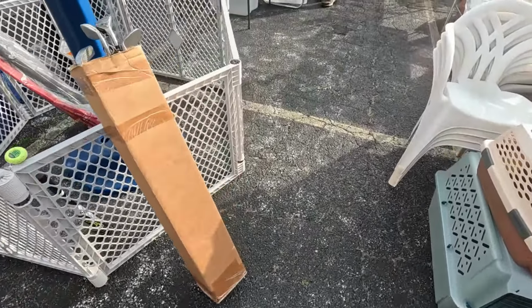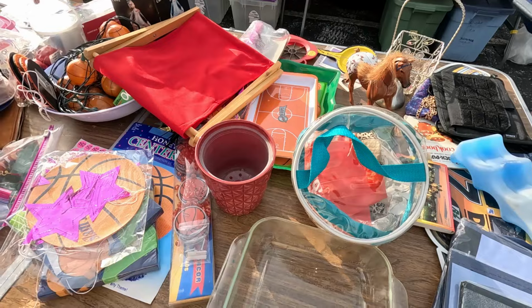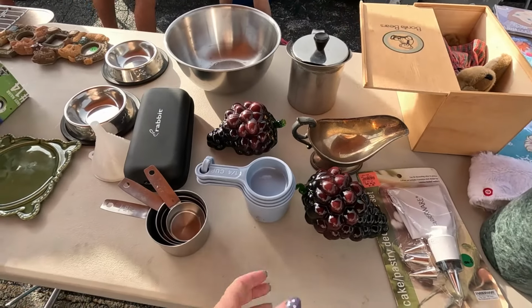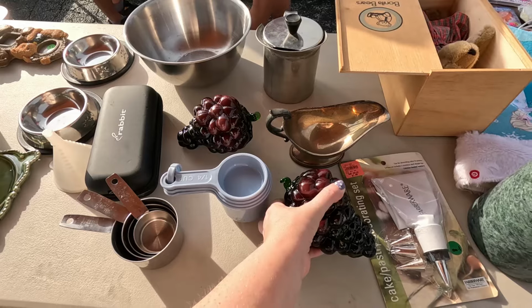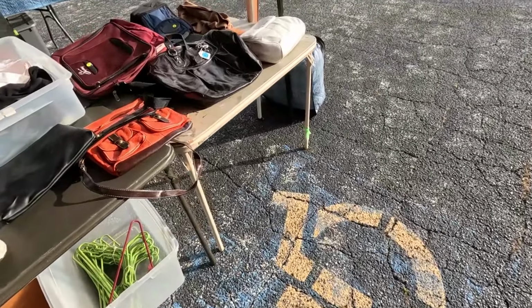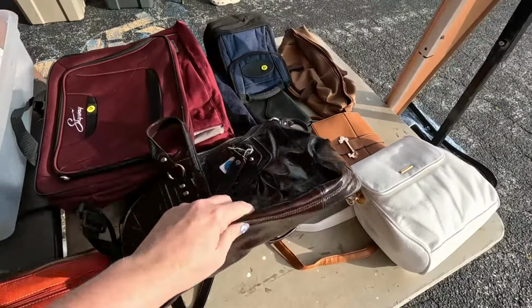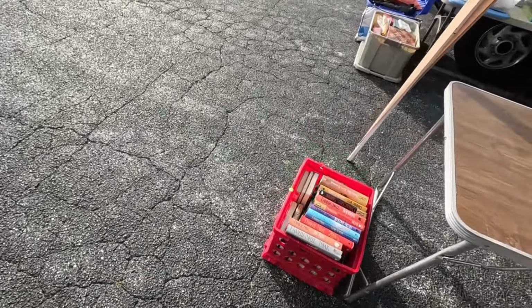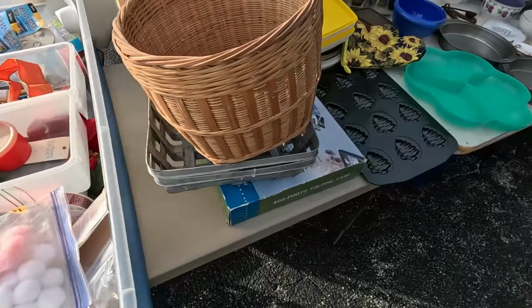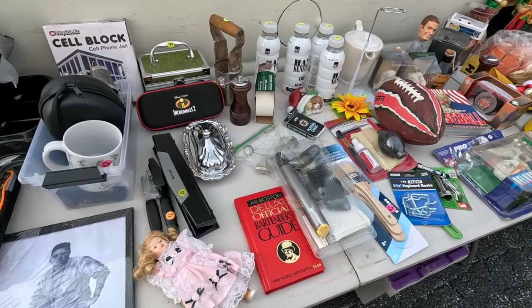Gonna cut through here, I think. See what we got over here. Anything we need. These are glass grapes. This is a Coach for 30. Got some more books. Danielle Steele. I don't really read anything of hers. I think I only ever read one book of hers, actually. It was more like an autobiography of her son that passed away.